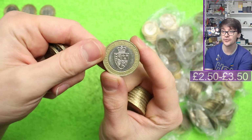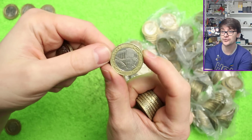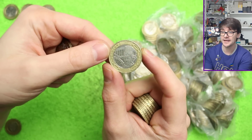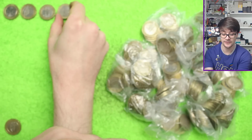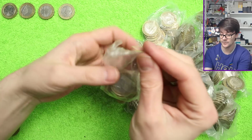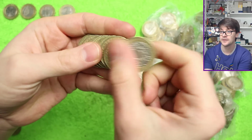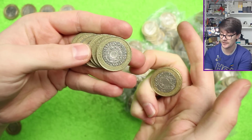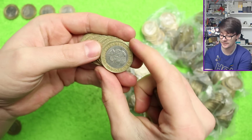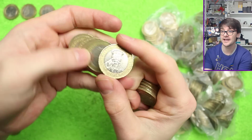There's a couple of things. Golden Guinea there, that's a smidge over face value, and then Brunel's Portrait, which is the companion to the Brunel's Achievements, which we found earlier. So there we go. We've got plenty of bags to get through. Let's see if we are... Oh, it's just damaged. It just sounded a little bit weird as I flicked it over to my hand.